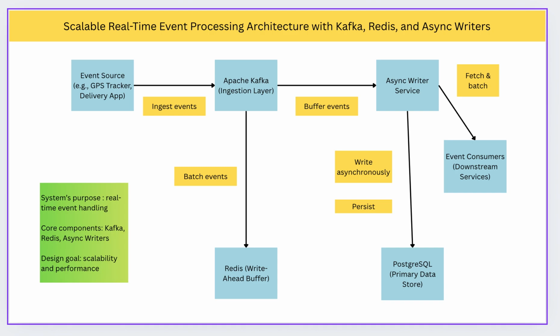Step 2. Kafka to Redis buffer, optional for hot events. Events are optionally pushed to Redis for high priority use cases, for example real-time UI updates. Redis acts as a fast, short-term buffer and stores event batches grouped by shipment ID or time window. This reduces pressure on the database and helps prevent spikes during peak loads.